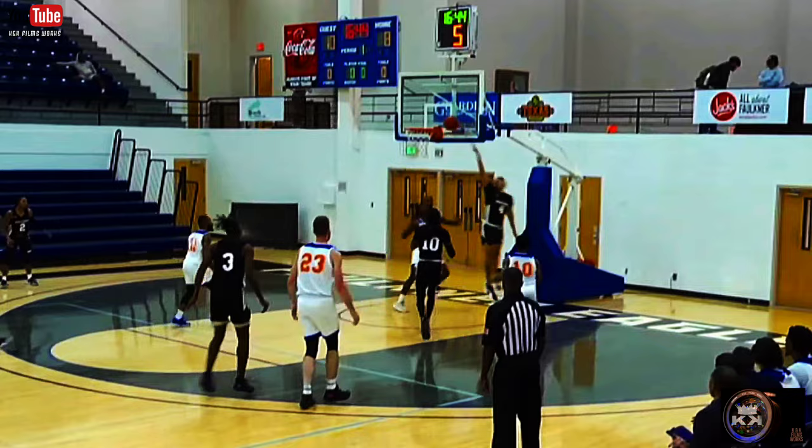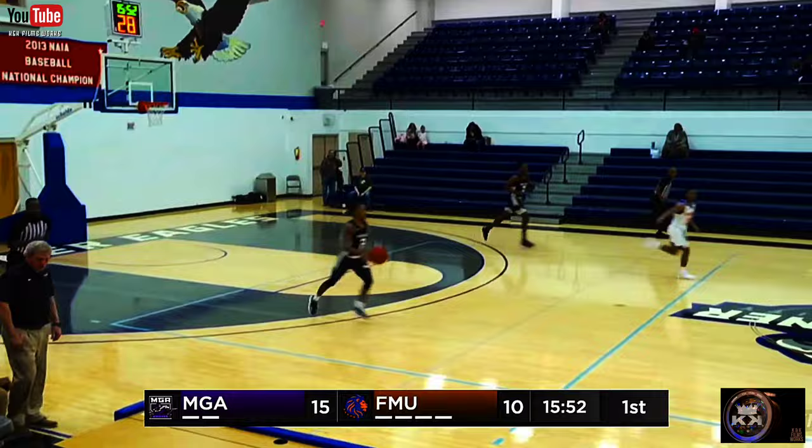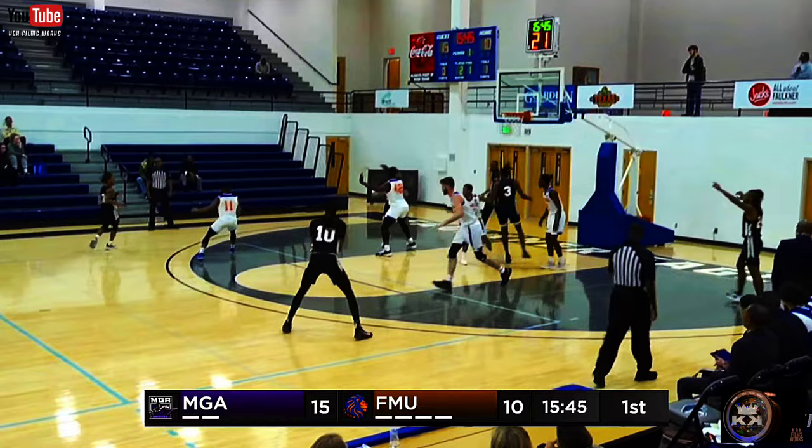Get the screen ready. In comes Jeffro. Well, never mind. Campbell's just going to dribble around and get it stolen. Again, we see the clash of styles. We already know Georgia wants to get up and run. Florida Memorial wants to slow it down just a little bit, be a little bit more methodical in their offense.